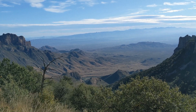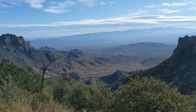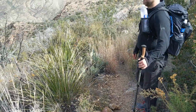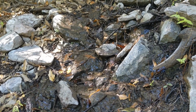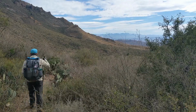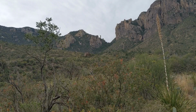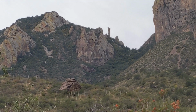This is hiking down the Juniper Canyon Trail. We're on switchbacks right now, and Barry's mad. That's where we just came down, and looks like we still have a little ways to go before we get to some water. So that up there is the boot, because it looks like a boot.